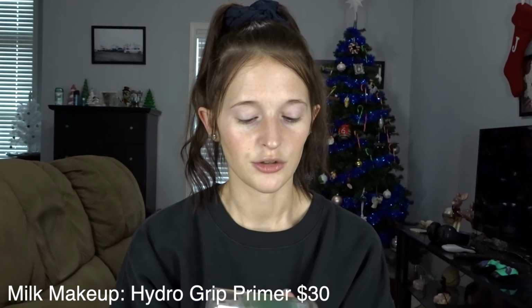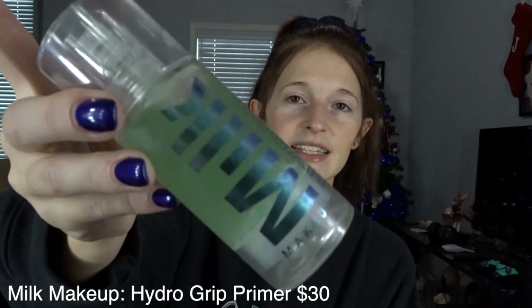And then the next primer I always use and that I love is this Milk Makeup Hydra Grip Primer. It's this. This stuff is absolutely amazing. It is, let's see, how many fluid ounces does it give us?